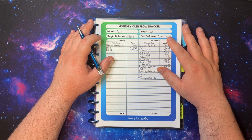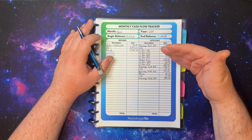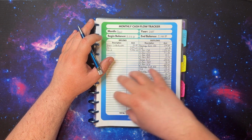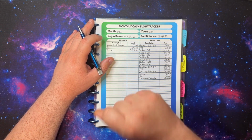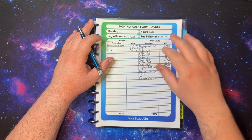This is always sort of high just because I get paid on the last day of the month, and then the rent comes out on the first. So even though I get an influx of cash at the end of the month, it goes right back out to pay for rent and all the other expenses that come out on the first.